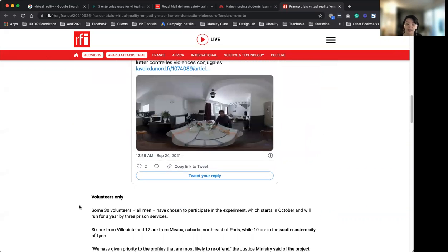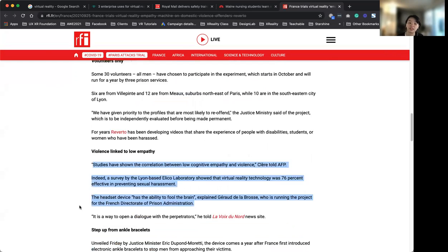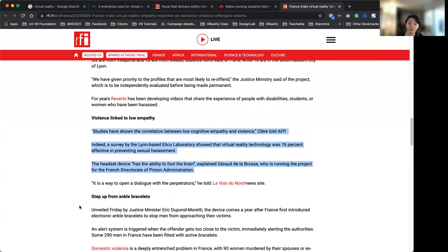Right now it's volunteer only. Later on, once they have better solutions or come up with better statistics, then maybe this can be implemented in a lot of jails. I don't know the result, but I think the intention is good. It's trying to reduce crime and increase empathy for the offenders, or the criminals.